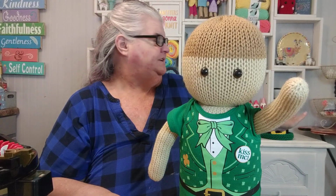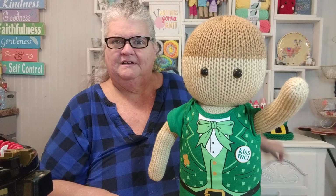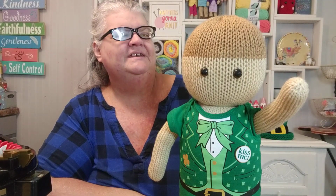But anyway, so this is Patrick. He is a knitted baby that I made back in 2019. And Patrick has been sitting over here in the background, and several people have asked about him, so I thought I would do a little video and tell you about Patrick. So, like I said, I made him back in 2019. I wonder if some light would help.